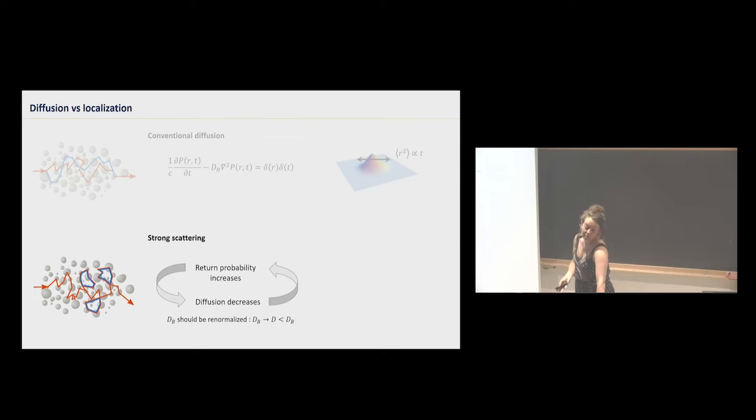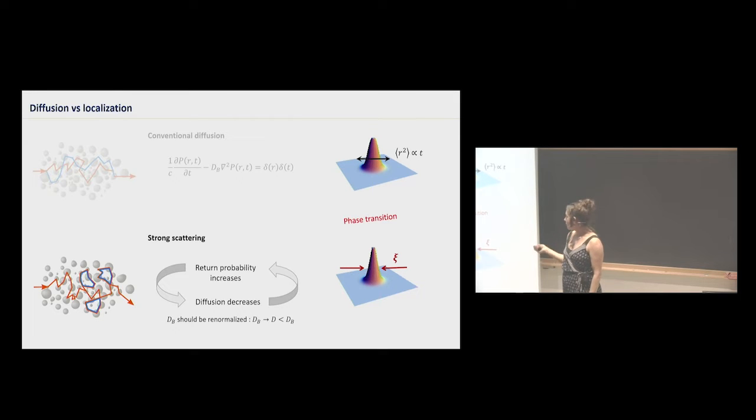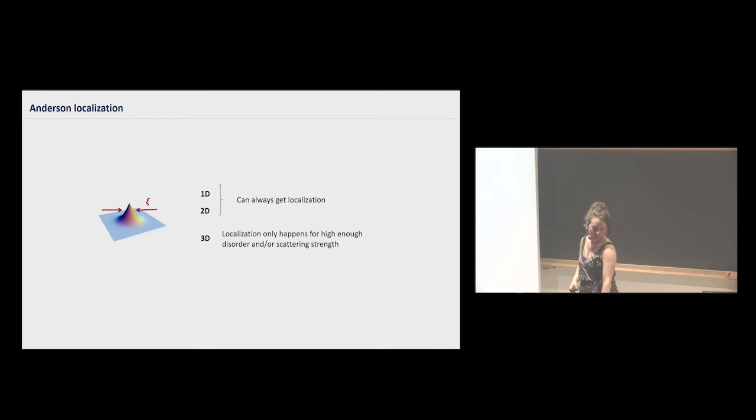So with more and more of these events occurring, the waves are taking longer on average to spread out, and then eventually, if this keeps on going and nothing stops it, then you can get localization. So then your average spatial extent of your wave energy is limited to a certain spot, or a certain extent, which we call the localization length. And then in 3D, there's this exciting phase transition between these two regimes, which we've seen in one other talk already.